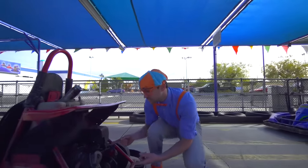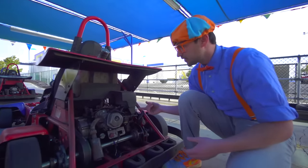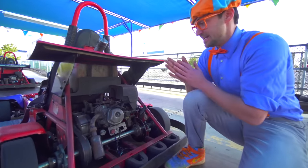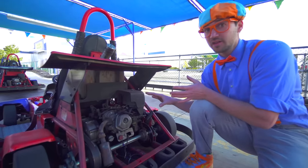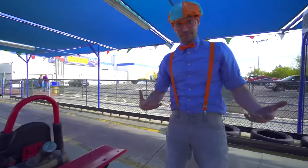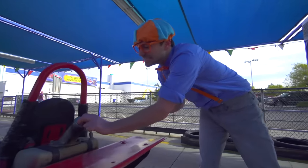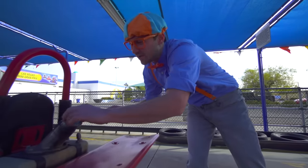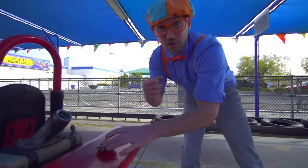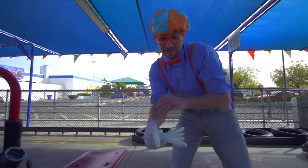Look down here. This is the engine of the go-kart. It has an air filter, spark plug, muffler, oil, and so many other things. How the engine gets all of its power is it needs some fuel. Just like how you and I need food, the go-kart needs food too. And right here is the gas tank. I think you and I should fill it up and put some gas in the go-kart.